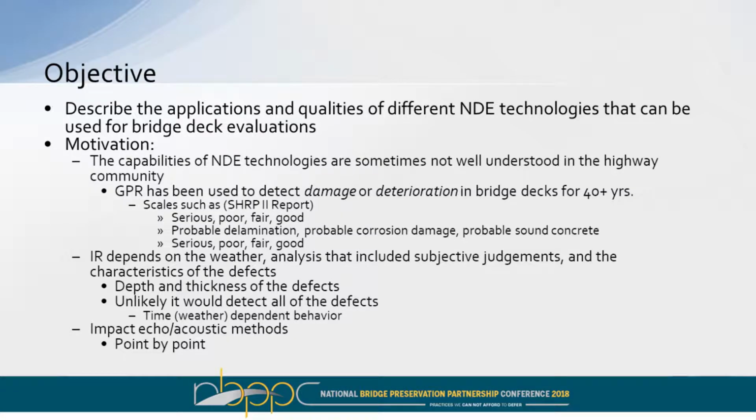IR is another one. Infrared has grown in popularity recently. I'd like to think the pooled fund that we did with a bunch of states had something to do with that. What we studied a lot in the pooled fund was, what are the limitations of infrared? It depends on the weather to get the driving function for how it finds defects. So it's weather dependent, but it also depends on the depth and thickness of the defects. So depending on what you want to see in the bridge deck and how deep it might be, that contributes to whether infrared is a good choice.